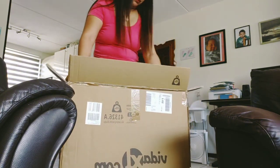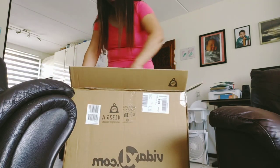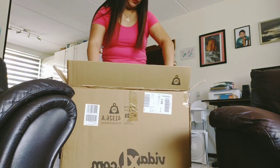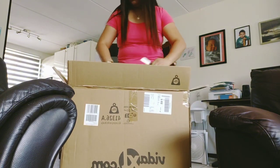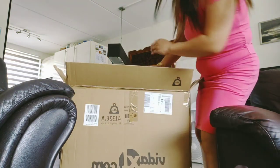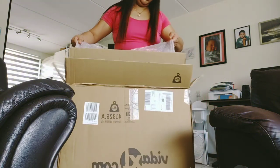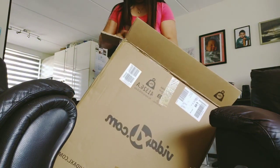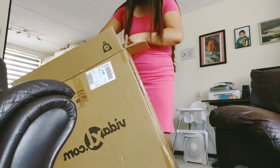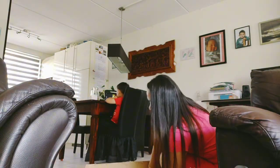I ordered a camping table online, and I'm also curious and excited to unpack this parcel because this is new to me. I haven't seen this table in real, so what we see is what we get today. I just knew that it has the size of 60 by 180, and the length is not being said. So be with me while I'm unpacking this video.